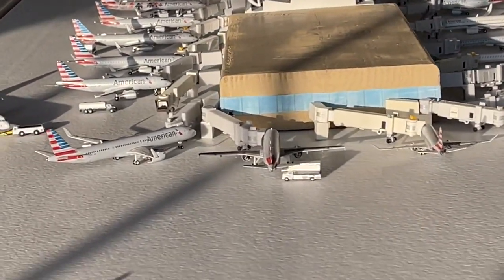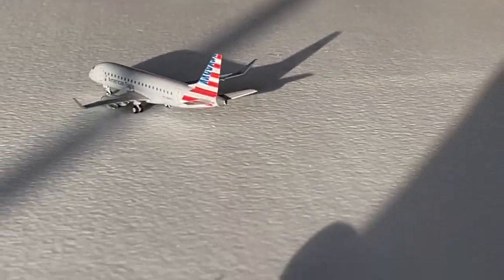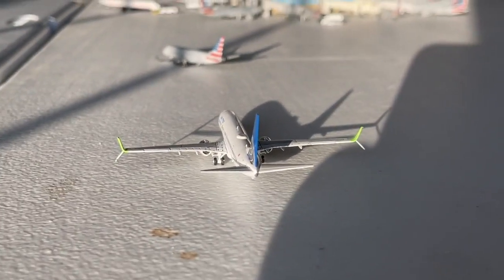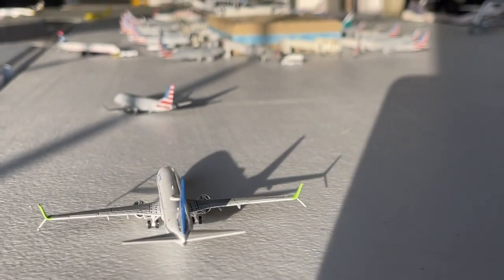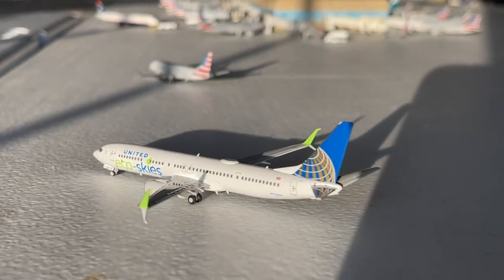That's really nice. We'll take a slight intermission because we're just going to progressively work over there since we have the light in our favor right now. The United Airlines 737-900 Eco-Skies livery aircraft. I'll just, for the heck of it, show it a little bit better.